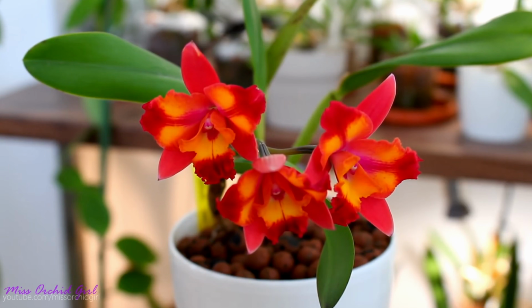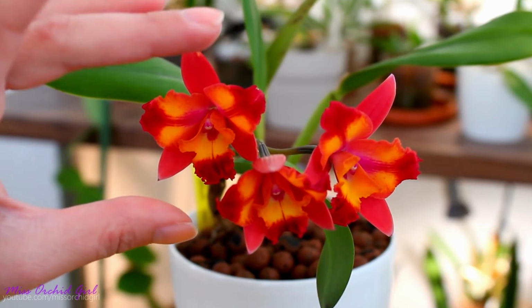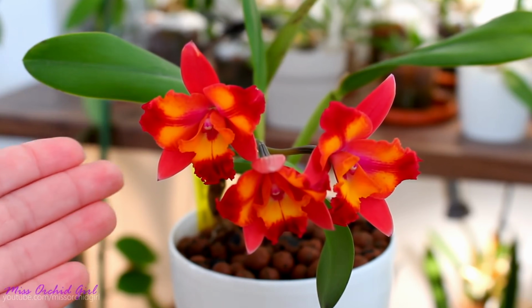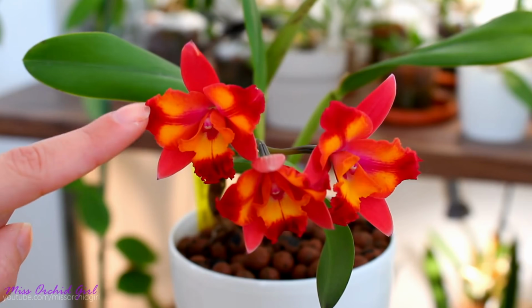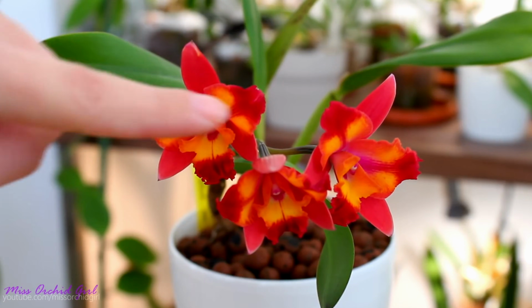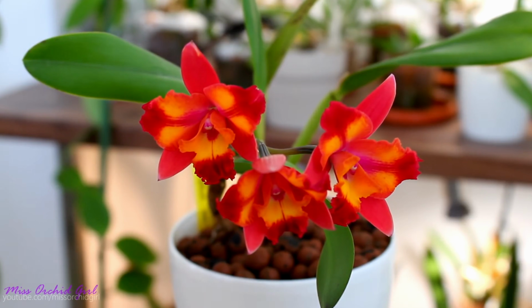It's amongst my very first Cattleyas that I've ever had, so I don't think you're gonna have issues finding it. I think it's an older hybrid than the Cosmic Delite. I might be wrong, but this is very iconic, and I see it every once in a while in orchid nurseries. And if you find it for sale, I think you should definitely give it a go, because again, it's a small orchid. It doesn't grow bigger than this.